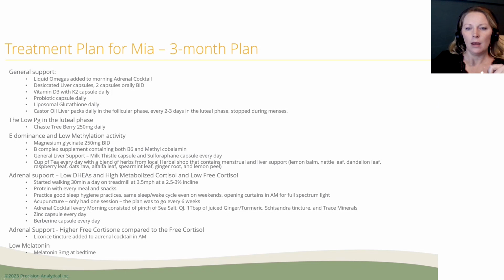She also added in zinc. It's very deficient in the modern diet, and it's essential for proper cell division and fetal growth. She added in some berberine. This can help with insulin resistance and blood sugars. She had an elevated BMI, a little overweight, so she added that in.